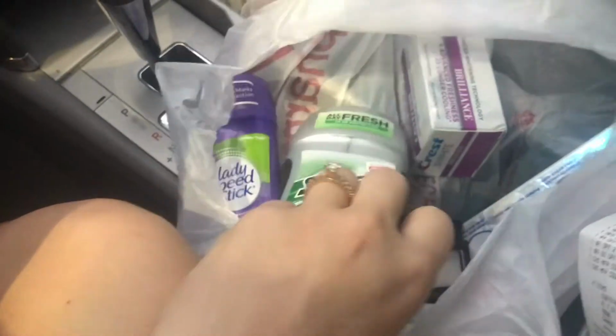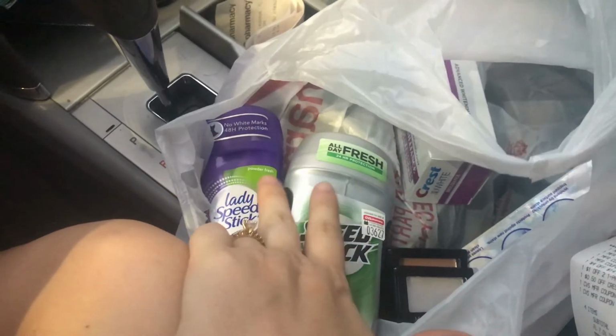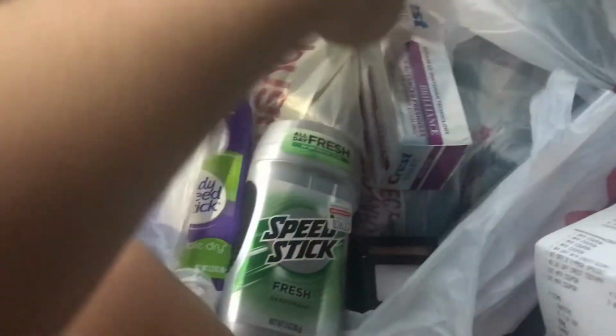The second thing that I got here, again, just got these Speed Stick deodorants. I got another male and female. Used the 50 cent off coupons that came in the newspaper. I also used the $1 CRT that I had clipped to my card. And then I got two of these toothpaste.